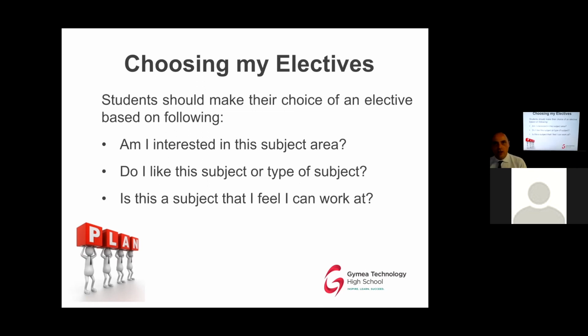Rather than just hone in on one thing, or hone in on things that someone said are great for them, this is a chance to really taste the curriculum. They certainly shouldn't be doing subjects that they hate, because apart from the mandatory ones, if they don't like a course and someone's told them to do it, then they're probably not going to be engaged. They're not going to strive for their best. Motivation comes about when there is some sort of intrinsic interest in there. So they need to ask themselves those questions.